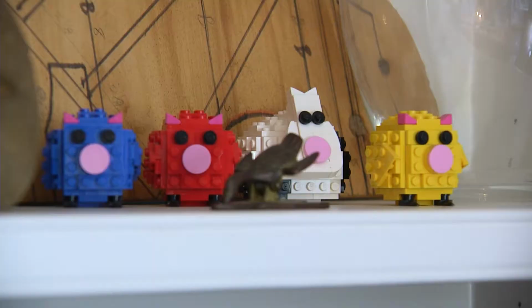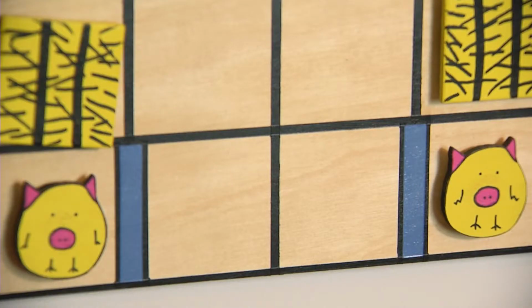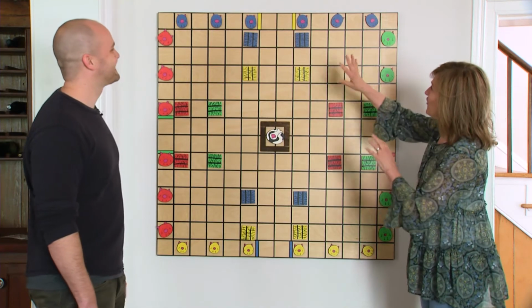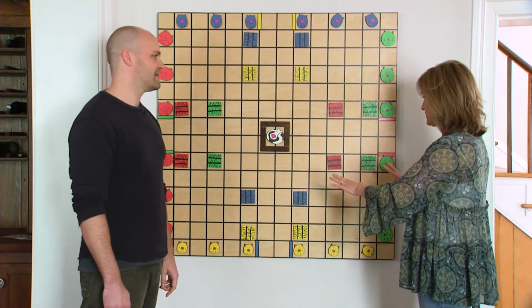Come on. You want to get your Chickapigs, all 6 of them, across the board and escape through the goal on the other side. And the first player to do that wins the game. All right, tell me about all the different types of pieces in the game and what they do and what they don't do. Okay, so your Chickapigs move in a straight line until they hit something. I like to say it's like a rook in chess with no brakes.